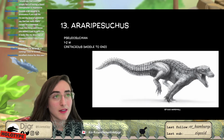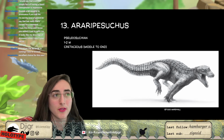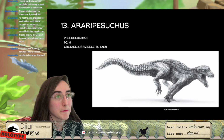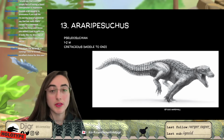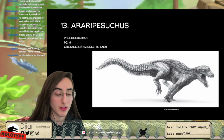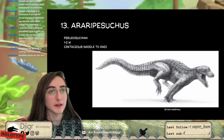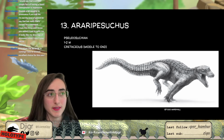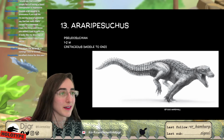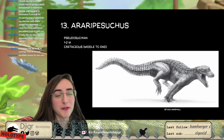Next one. Araripesuchus. So for this one we have decided that we wanted the Dogu croc. An interesting thing about Paleoctober is that we've never had any Pseudosuchian in the previous lists. So this one is the first year we have so many Pseudosuchians. This is the second one, there's a third one coming next.